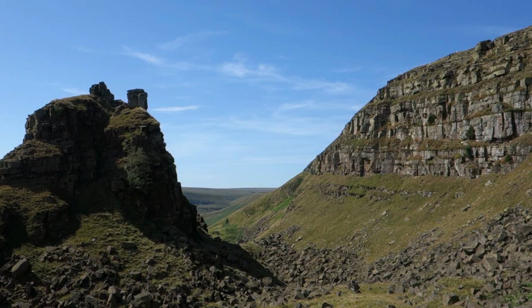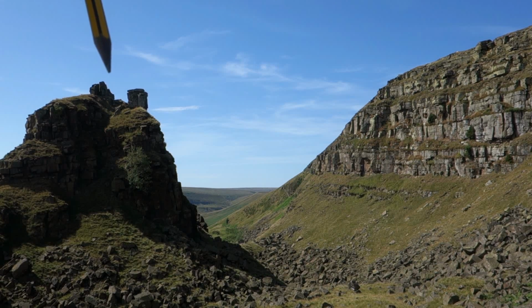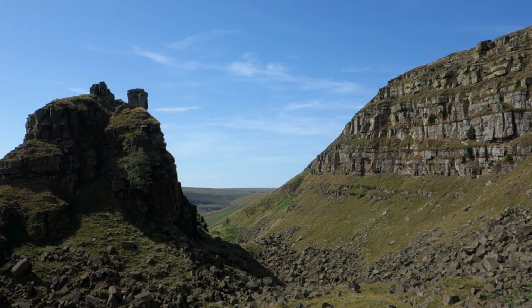Right, on the left-hand side, you can see Alport Towers. We are bivvying just there, right on the very top of Alport Castles. I found a lovely little spot. It's got a beautiful view and it's even got a balcony. We've just got to get up there first. That might cause a few problems. So we're going to cross this boulder field and then come up the other side, and I'll show you where my room is for tonight.